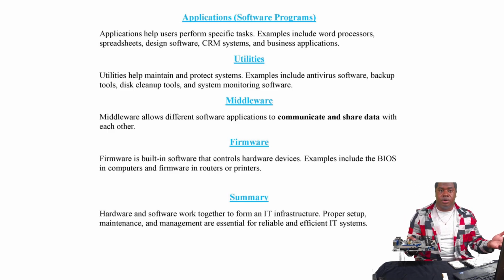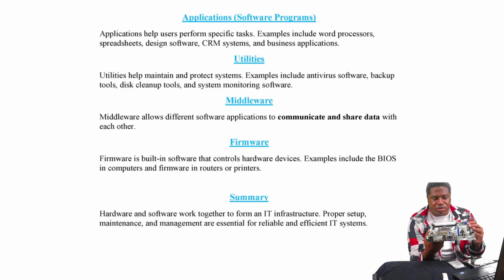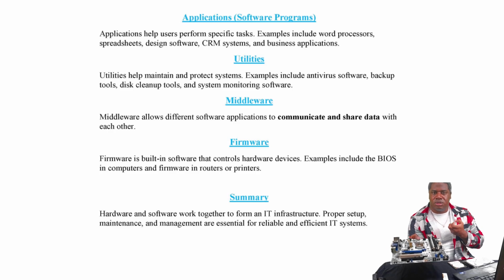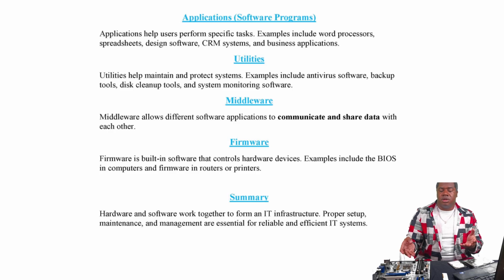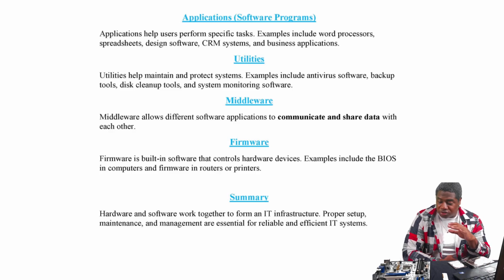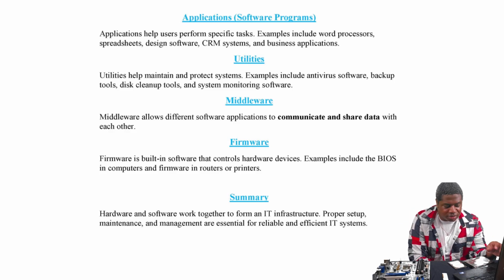If this had no firmware, I would not be able to load anything onto it, because the firmware is like the receiving hand. There has to be something there to receive it. If it was blank, there would be nothing there to receive the operating system, right? The operating system is just the way that I interact with the computer. But the firmware is the bare bones software that is on the motherboard. It can be on many devices.